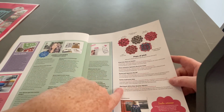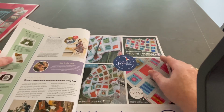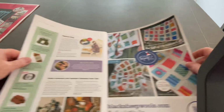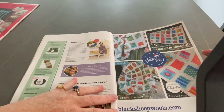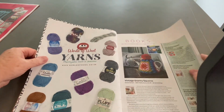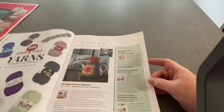And I bought some of this Red Heart all-in-one granny square while I was on holiday in the US, and I've yet to have a little play with it. Let's not look at that bit. Let's just go on. Told you it'd be mostly adverts, didn't I? Right, okay, we'll look at the books and stuff.